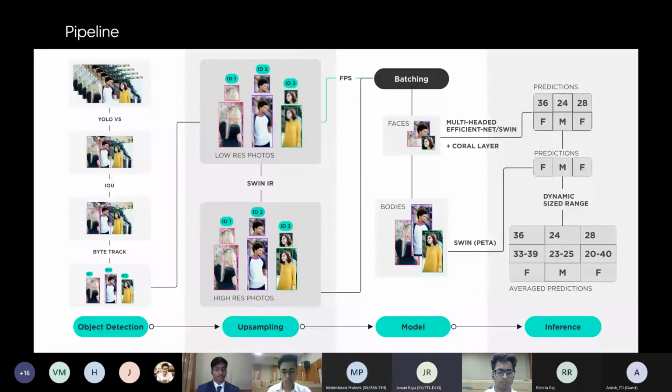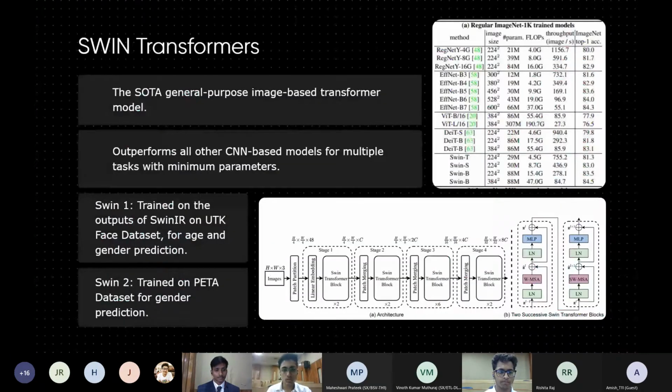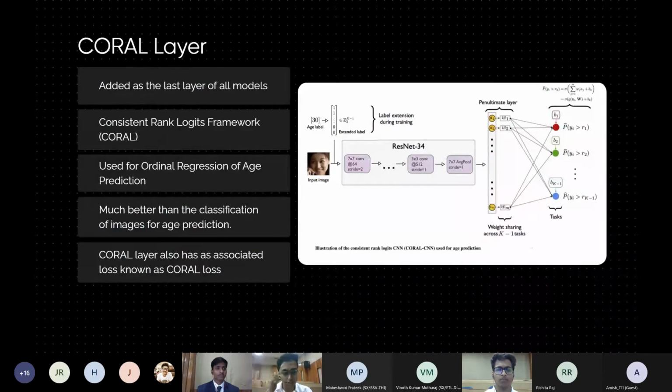Okay. Yeah, team, can you explain that coral layer? Yeah, so we are not treating this as a classification task. We're treating it as an ordinal regression task. What that means is, in classification, every output class, like 36 years old and 35 years old, would be treated as independent classes.